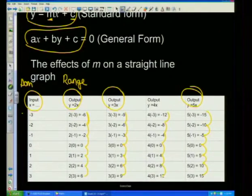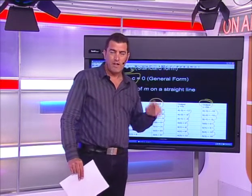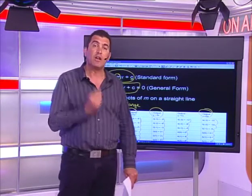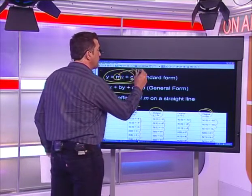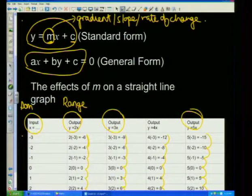So if you look at my arm, if that was the line y equals x, then 2x would run steeper. 3x would run even steeper. 4x will be steeper still. So the bigger the number that I have in front of the x, the steeper the line will increase. The y values increase at a larger rate. Okay, folks, and that is what we call the gradient of my function. It has another name, it has a slope, and some people refer to it as a rate of change. The rate at which the y values are changing as the x values are changing.